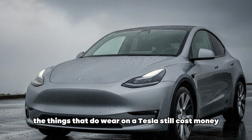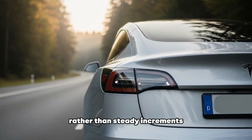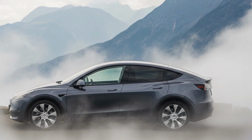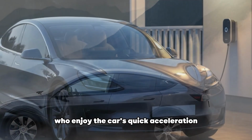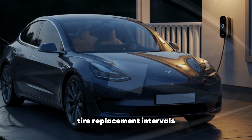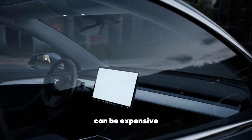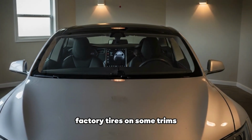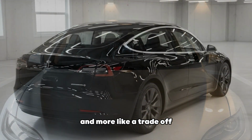The things that do wear on a Tesla still cost money, and some costs can arrive in sharp spikes rather than steady increments. Tires are a prime example. Many Teslas are heavy and deliver instant torque, and both factors can accelerate tire wear, especially for drivers who enjoy the car's quick acceleration. Depending on the model, wheel size, driving style, and alignment, tire replacement intervals can be shorter than owners expect, and replacement tires for larger wheels can be expensive. Add in the reality of performance-oriented factory tires on some trims, and no oil changes starts to feel less like a free pass and more like a trade-off.